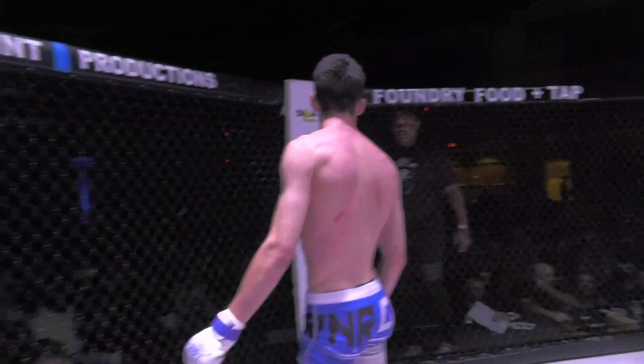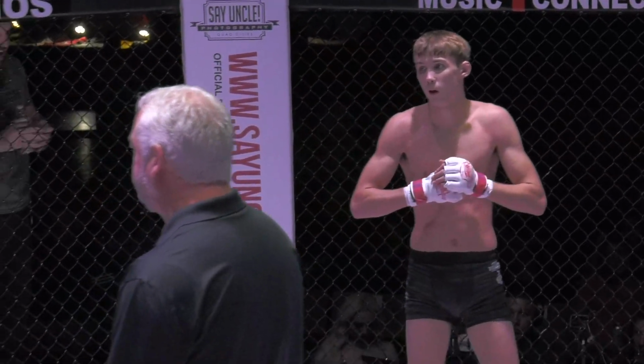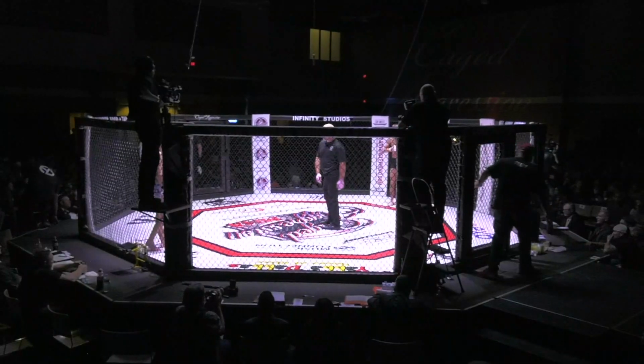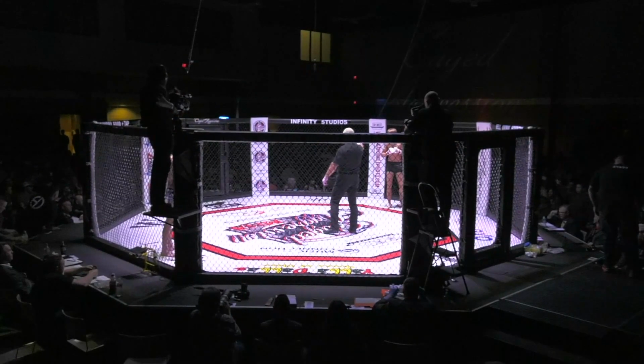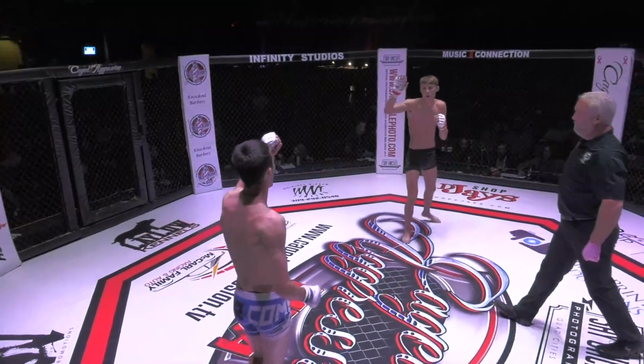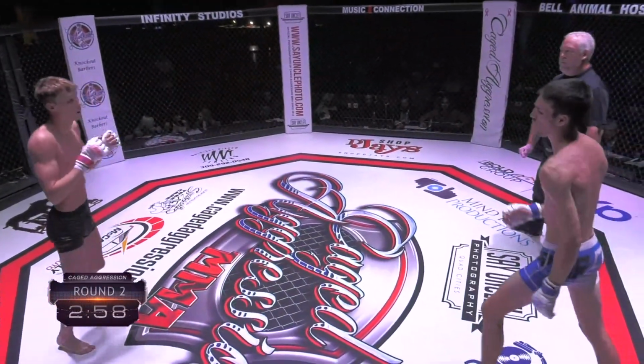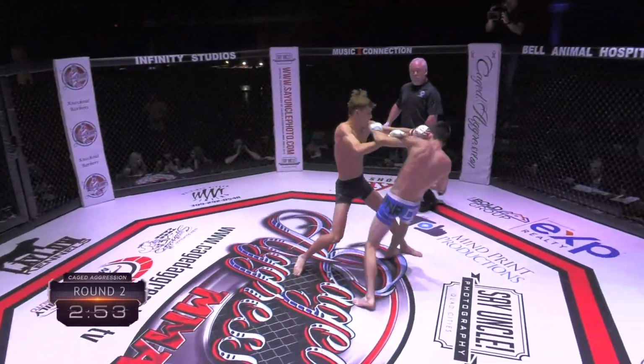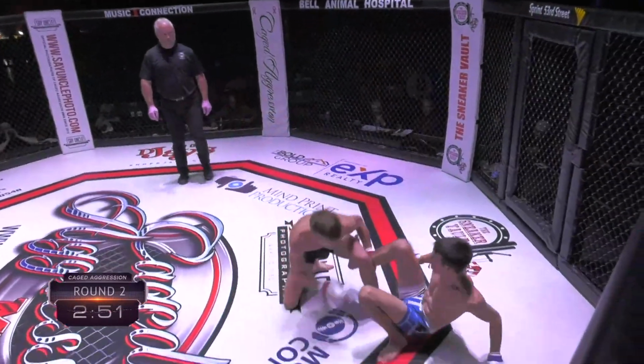Here we go, round 2. Bryce Williams, Clay Larsen. Williams looks really relaxed there. And, you know, he's got high-level coaches. I saw them talking to him over there. It just seems like he already knows his game plan. Ooh, nice 1-2 there from Clayton.